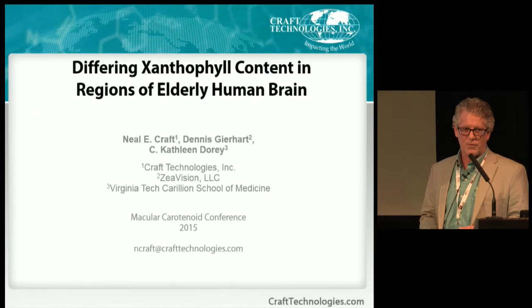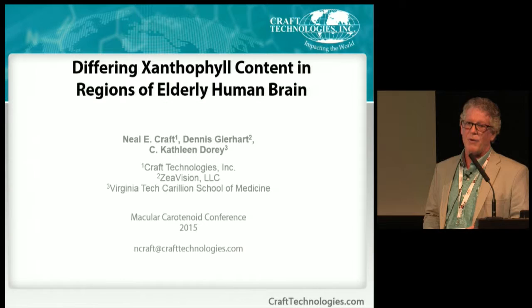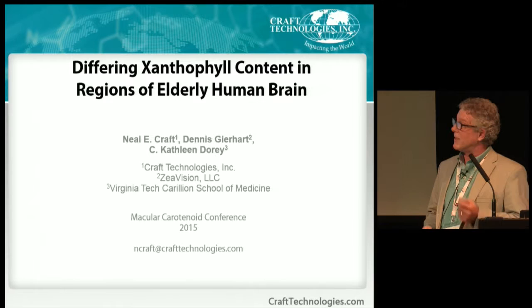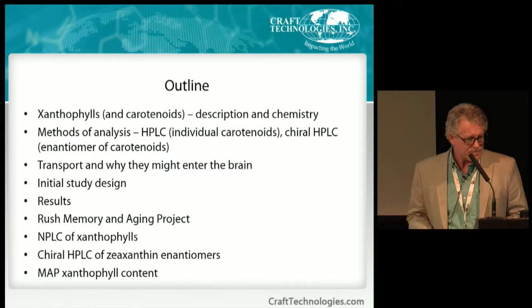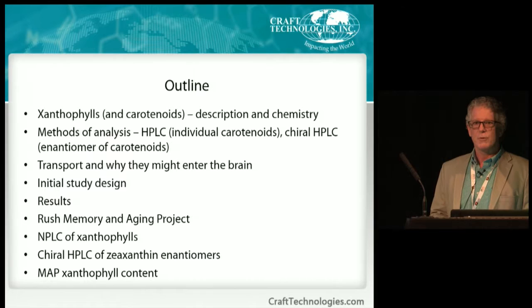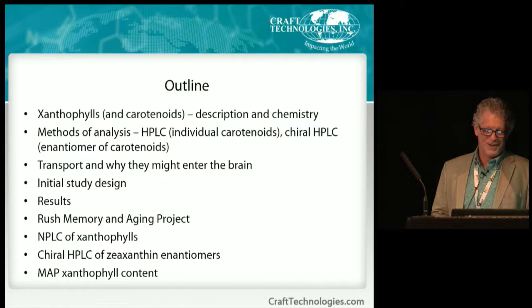Some of the information that I'm presenting now, there's a publication that's in progress. And so you can see we started this over 15 years ago, and we're just now trying to publish one of the papers that's related to the work. What I'd like to talk about some is xanthophylls and carotenoids. Because there was so much yesterday on structures, I won't do a lot of information on that. Methods of analysis, there are multiple types of analysis that can be done by HPLC. This area has evolved over the 15, 20 years since we started doing some of this.